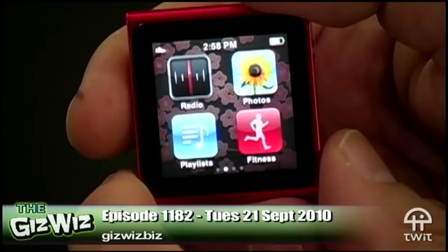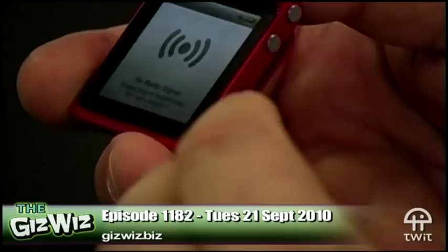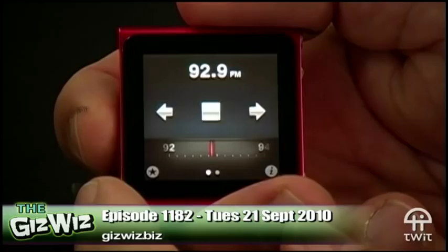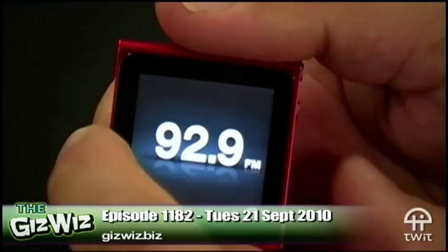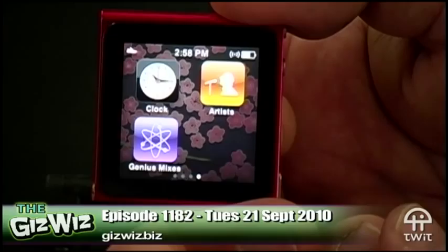Here's the FM radio. I don't have the headphones plugged in. Let me plug in the headphones so we can see the FM radio. It's kind of cool. It's a pretty good radio, and it scans. We don't have great reception here in Petaluma. But you can see I can jump through the frequencies. And look how nice that looks. They've got the drop shadow, with the reflections. It's very elegant. Nice. I have to say, they really do a nice job of this. Songs, albums, genres, composers, the clock.